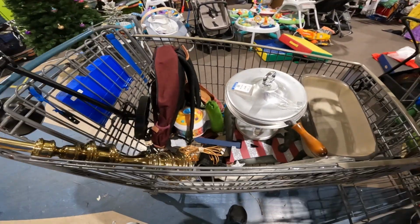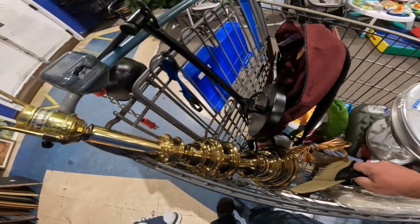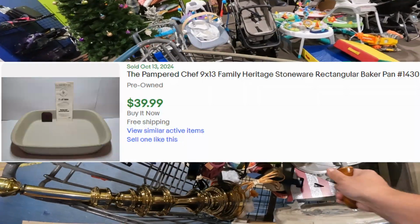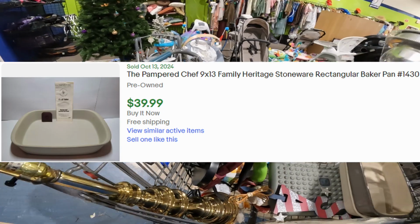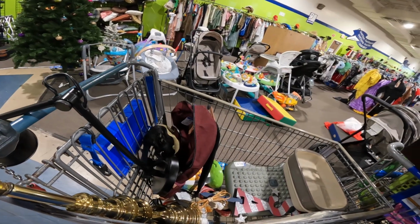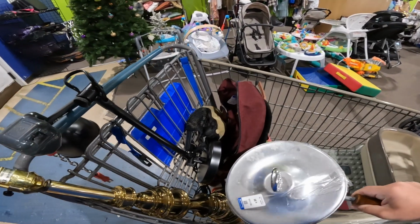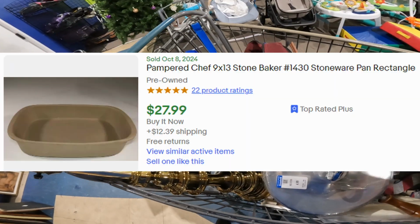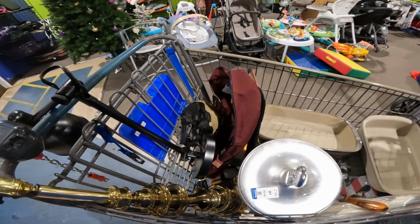Sorry. That's all right. So now as I'm editing this, I'm realizing that I kind of missed out a little bit. I probably should have looked up those Pampered Chef casserole dishes. It looks like they go for like $29, $39 in a pre-owned condition. I was a little bit distracted, and they were $7 and they were heavy. I probably should have picked them up, and I would have if I could go back in time. Just so you know, they're worth a little bit of money.